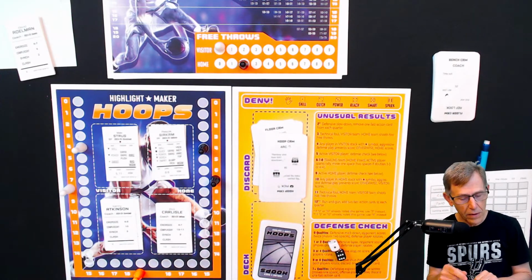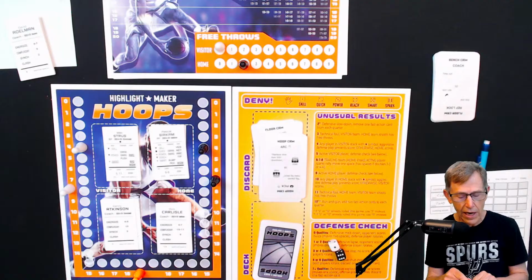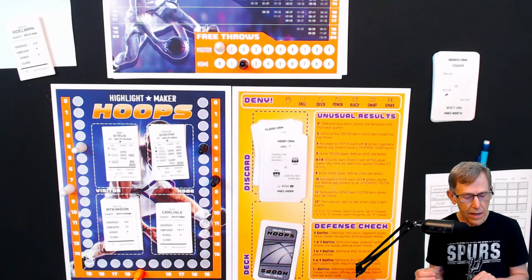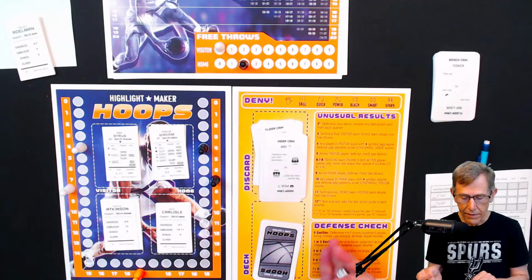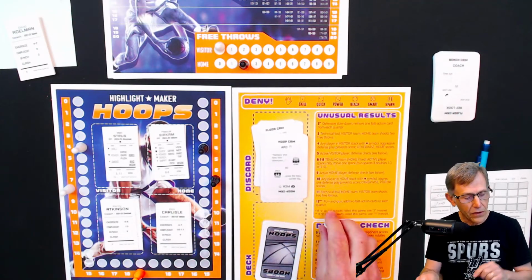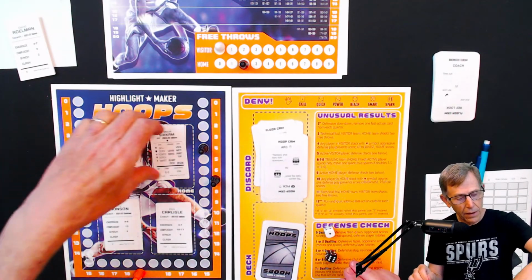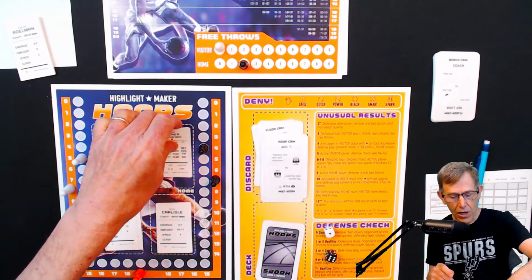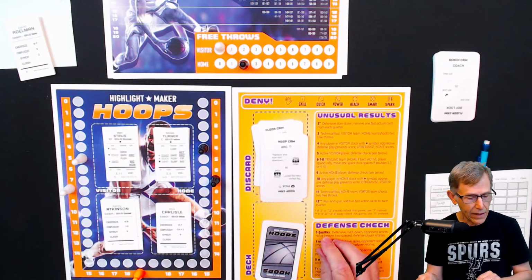Checking for the arc quality, possible denial. Looks like Strus is going to take the shot and see if Siakam can deny it. We would need a 2, 3, or 5. And we got a 1, so Strus is going to hit. Siakam cannot make the stop. Rainbow shot from way downtown from Max Strus.